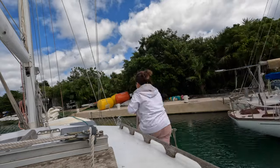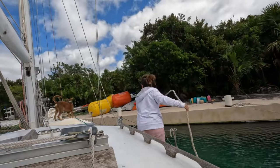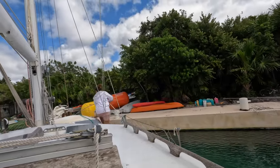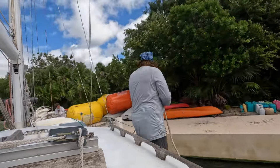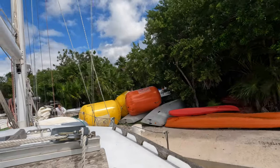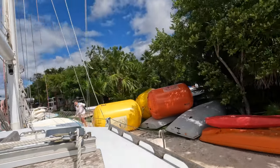We came in at a steeper angle than we liked, but no problem. It just meant stepping off onto the dock from the bow to fend off the very tip of her bow from the concrete. And then we let the wind do the rest of the maneuver, pushing the stern onto the dock.